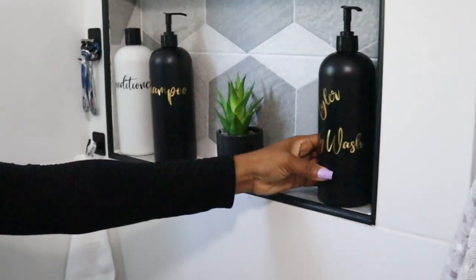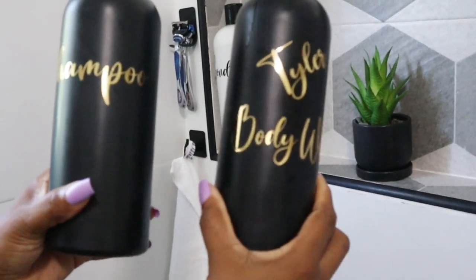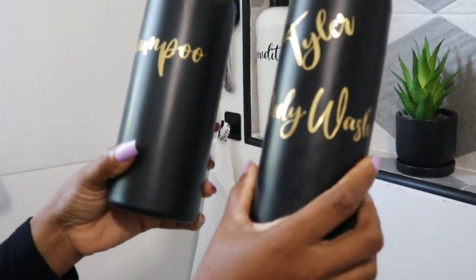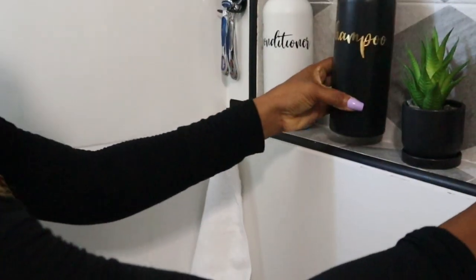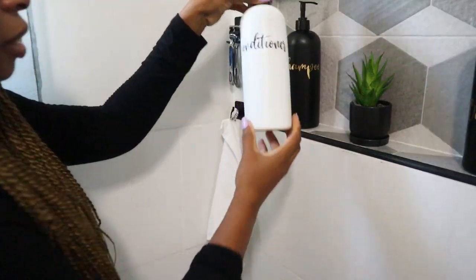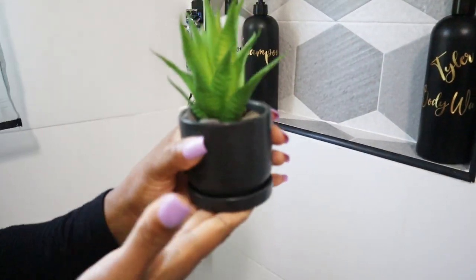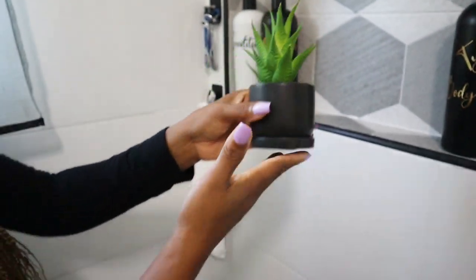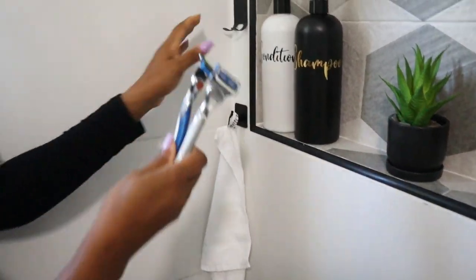And also, guys, I personalized these bottles. For these I used vinyl. I used my Cricut to cut the vinyl, and I placed it on the bottles, and I kept the color scheme. So definitely I would have to label the bottles. So this is the plant here. I love it, guys. I bought the vase for about 200 Jamaican dollars, about $1.